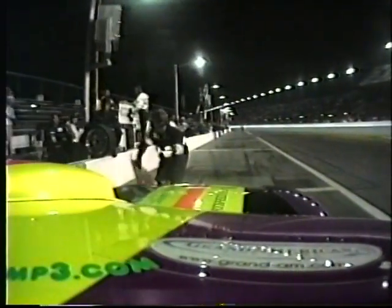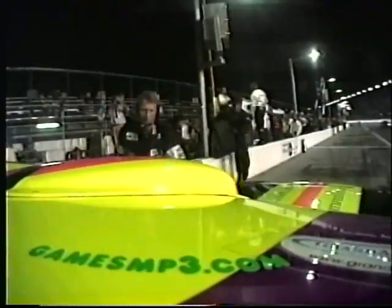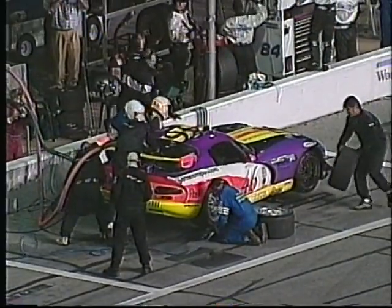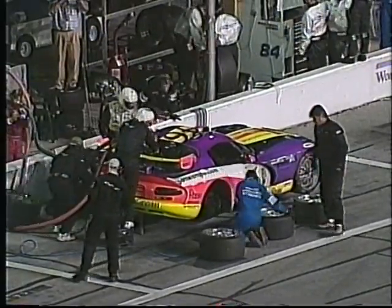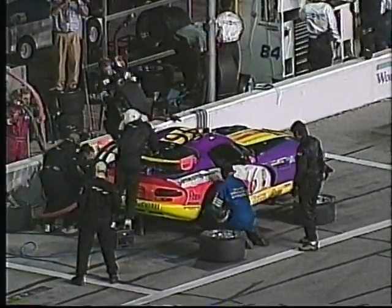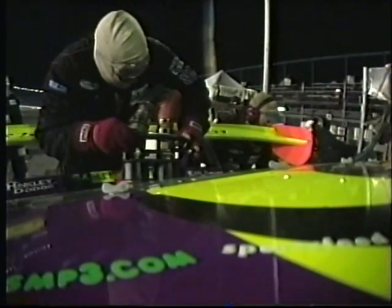GTO leader is in the pits. See if we get a driver change. This team was very confident coming into this weekend that they had the rear end problem solved. Now it appears they will change. Vesely will get out. Miller will get in. Fuel going in.